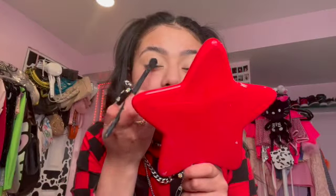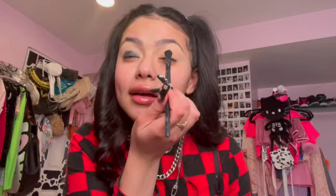So that's why I want to start off lightly. I'm just taking this e.l.f. brush. Okay, I'm just gonna tap it. Like that. Oh my gosh, did I cover that whole thing? Okay, I'm just gonna start off by lightly tapping the black, just placing the color there. And I'm gonna do the same thing to this side. Perfect, because we're gonna blend it out.